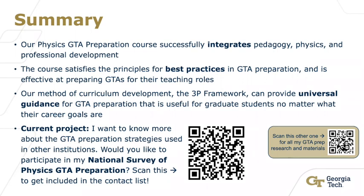And here's another question. Is there any research on the best graduate teaching assistant GTA teaching load? Someone pointed out that their program tends to have quite a few required classes for folks to teach. I don't know if there's any research specifically on the best teaching load.